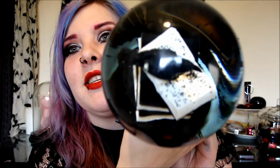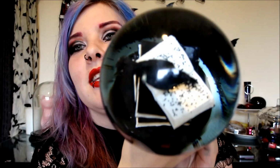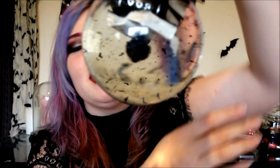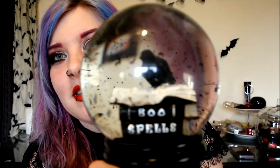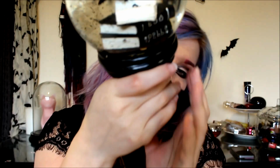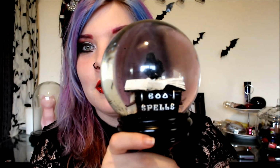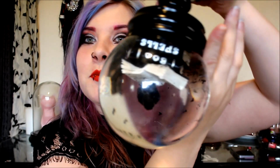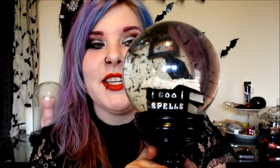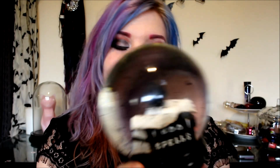And there's a lot of detail. There's a pentagram on the book. I don't know if you can see that. But you can tip it upside down, and there's lots of glittery bits in it. And there's also tiny glitter bats. You can probably just about see those. And the other great thing about this is it makes creepy noises, so that's even better.